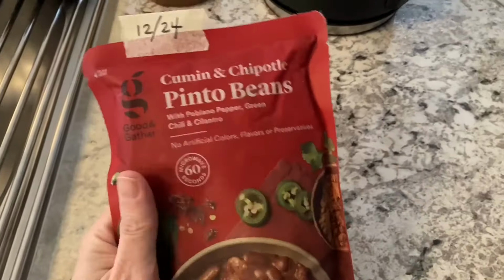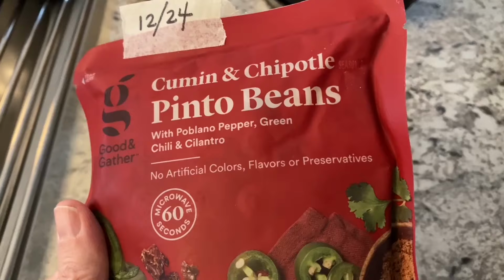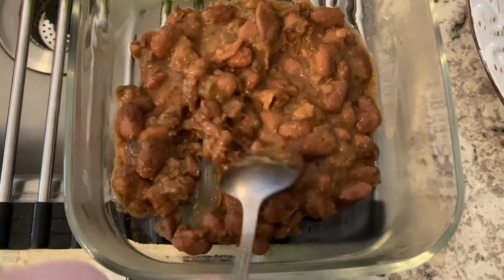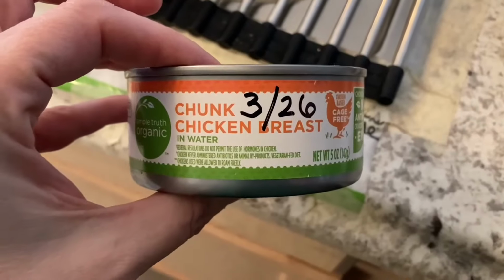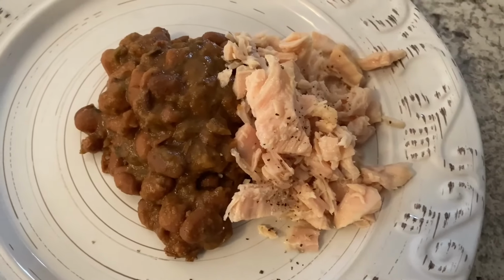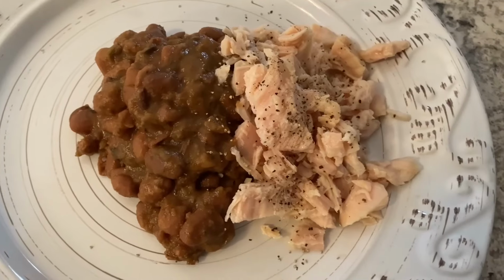Remember this? Let's give these cumin and chipotle pinto beans a try. I've put about half of the packaging in here. You can really smell the spice once this heated up. Canned chicken. Just heated this up in the microwave. Little pepper. Pepper, pepper, pepper.